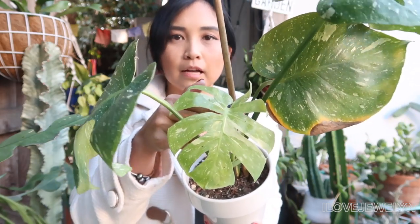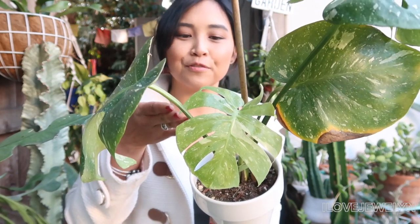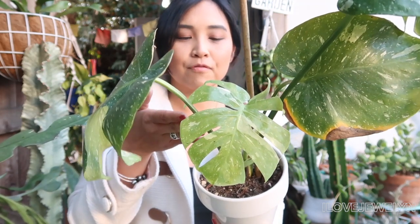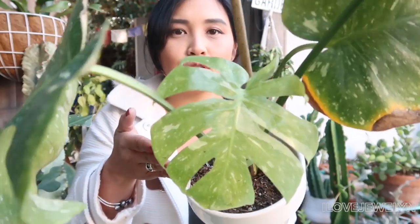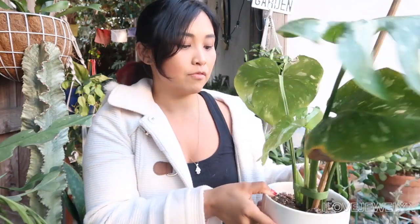But I'm so glad. This is probably one of my greatest plant accomplishments for the year, growth wise, is having this new unfurled leaf here. And it's so cute and variegated. I love it a lot. So this is another plant purchase that I did an unboxing for, which was very fun.